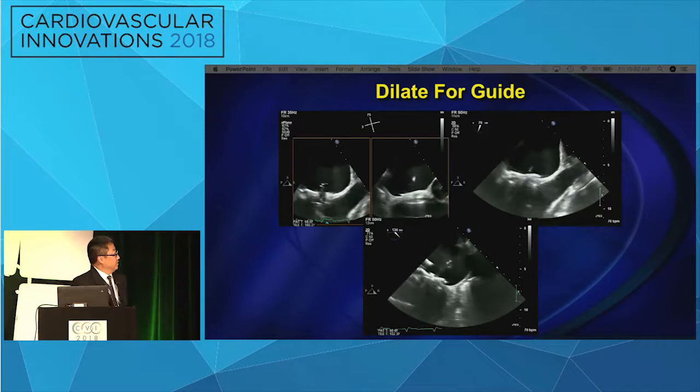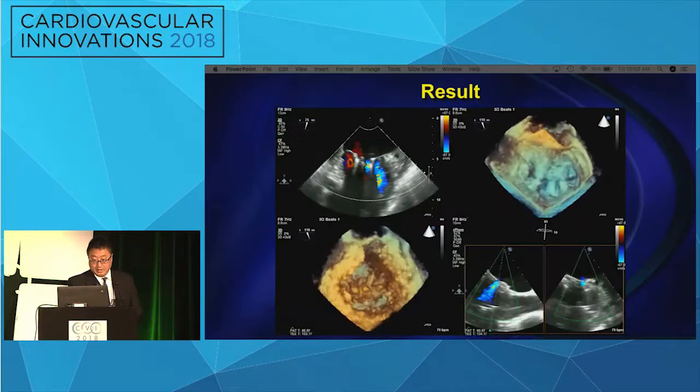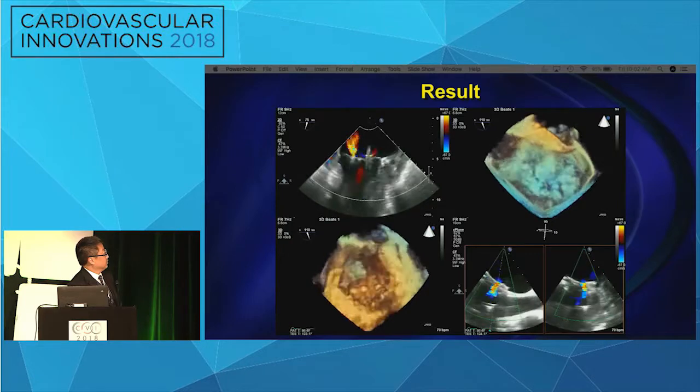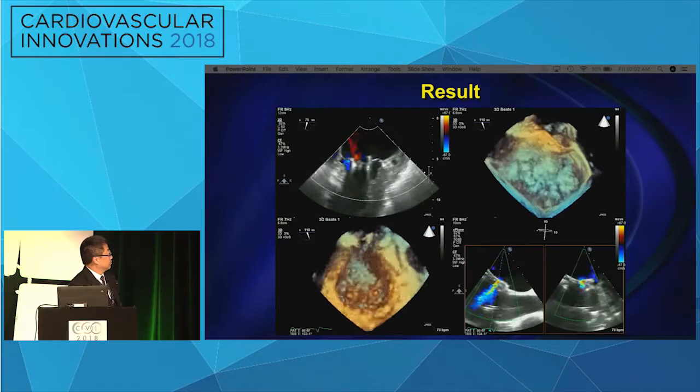And then the next problem is, well, how are you going to get your guide through there? And so Paul does a balloon dilatation. And then with some finagling, we're able to get the dilator across and the guide into the LA. And we were able to place two more clips, medial and lateral, to the original clip. Nice, reasonable result.